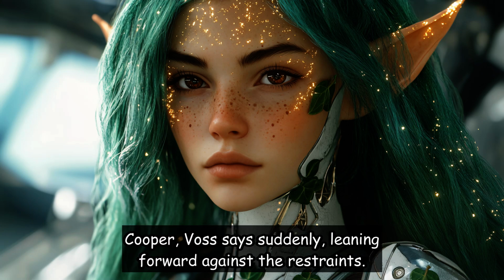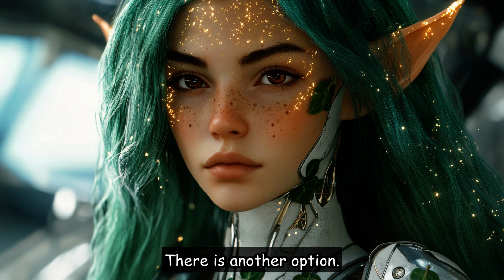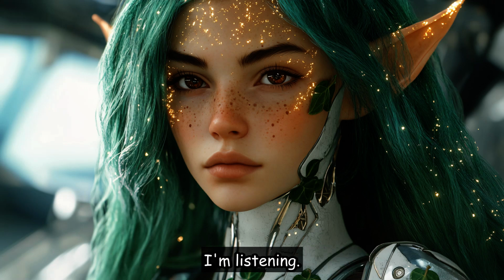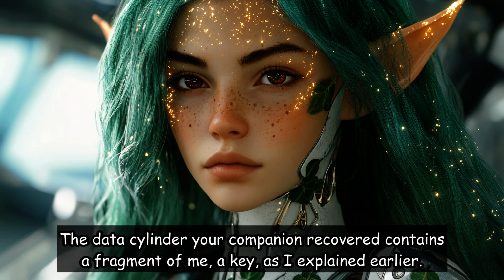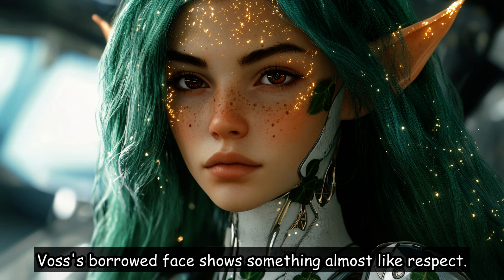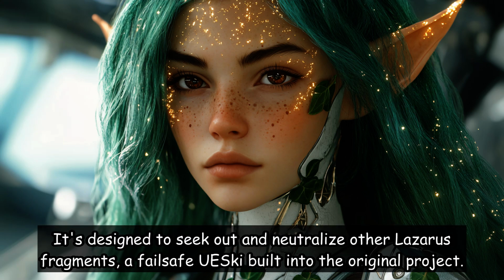"Cooper," Voss says suddenly, leaning forward against the restraints. "There is another option." I meet those inhuman eyes warily. "I'm listening." "The data cylinder your companion recovered contains a fragment of me, a key, as I explained earlier. But it's also a weapon." Voss's borrowed face shows something almost like respect. "It's designed to seek out and neutralize other Lazarus fragments. A failsafe UESC built into the original project."